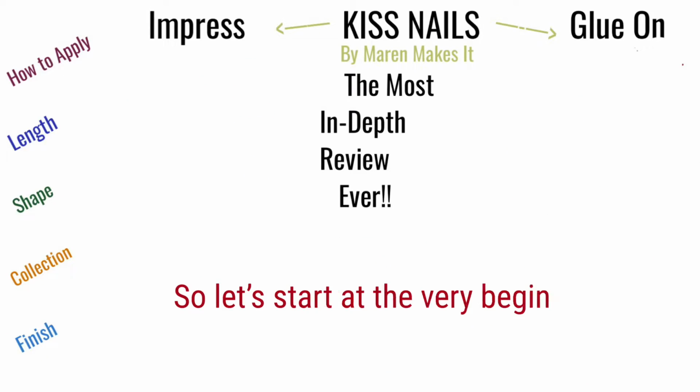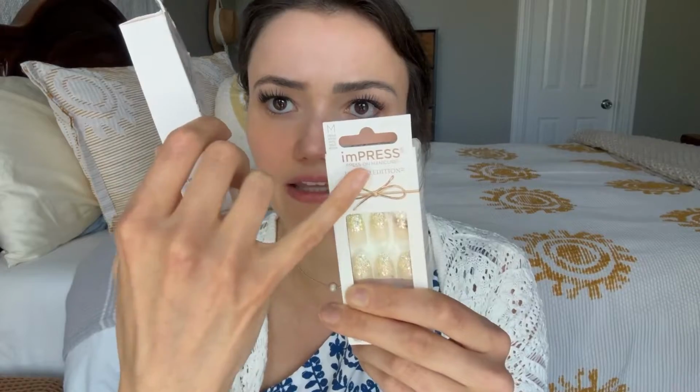So the first big difference that you're going to see between some of the nails is that some are glue-on and some are press-on. So imPRESS is the name of all of their press-on line. And then all of the other glue-on ones will just not be called anything or be called the name of their collection, but they're not going to say this imPRESS on top. That imPRESS is your giveaway that it's a press-on type nail.